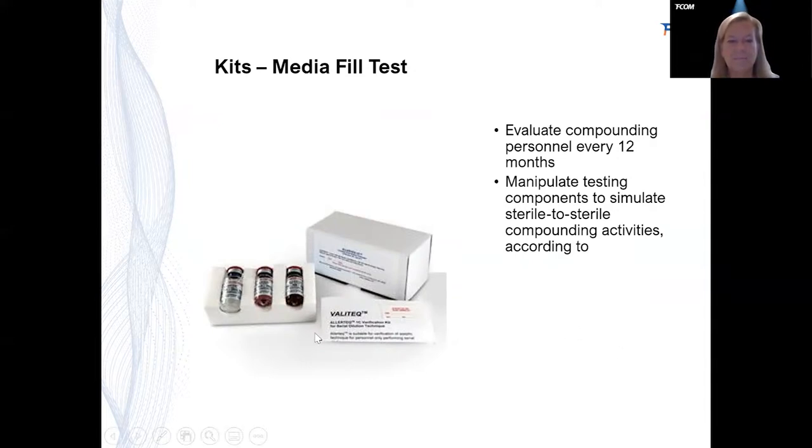So basically what you're going to do is take a sterile 3 mL syringe and transfer half a mL of this solution to a sterile empty vial, repeating that 9 times for a total of 10 transfers, changing your needle between each transfer. So we now have 5 mL of solution in this vial. Then you're going to take a sterile 5 mL syringe and transfer 5 mL of this diluent into this vial. You would then label each of these vials and incubate it as well.